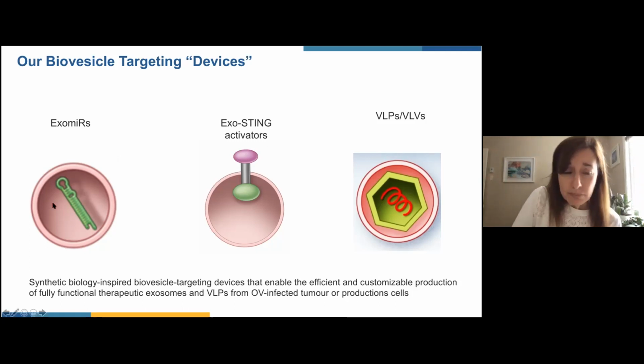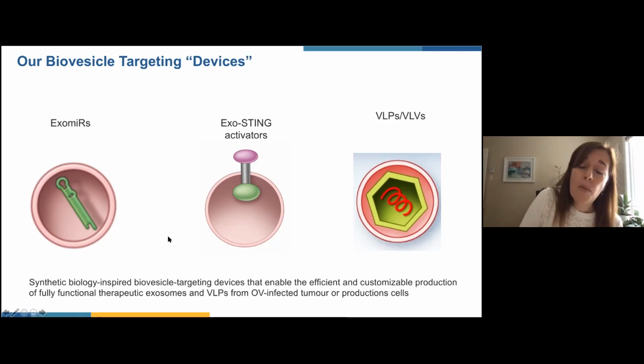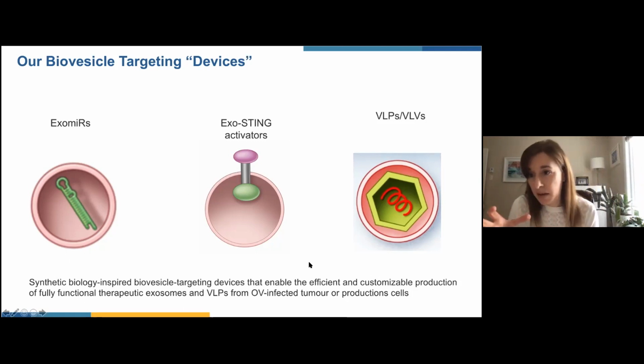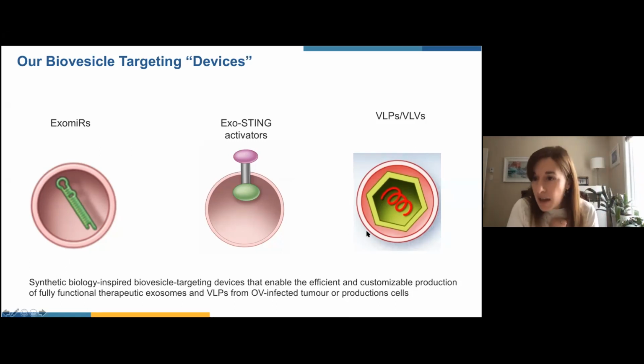One is our Exosome platform. The other is our Exosome activating platform. And the last one is what we call virus-like particles that, instead of carrying proteins, carry genetic material, in that case the mRNA, to be able to produce protein in the recipient cells.